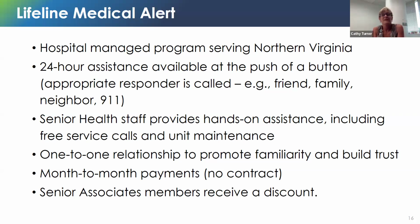The medical alert is a program that provides 24-hour assistance at the push of a button. So something happens, especially for those of you who are living at home by yourself, something happens and you need help for whatever the reason is, you push your button, a live person comes up over the machine and or your button, depending on what you have, and we will call a family member, friend, neighbor, or if necessary, 911.